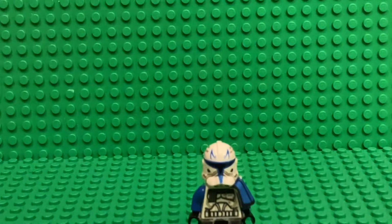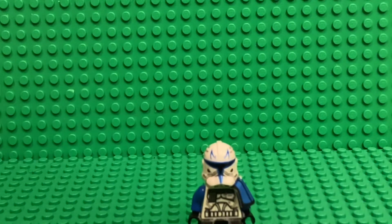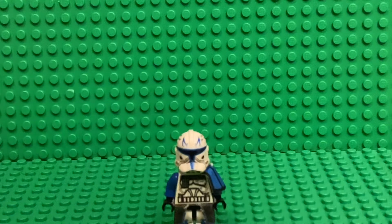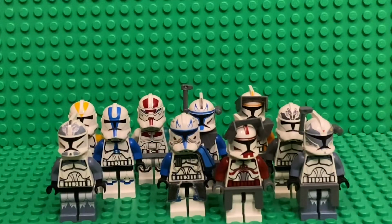$300 clone. That is ridiculous, and I'm so thrilled to own him finally. It took me so many years to claim this figure, and to be able to hold him, to be able to own this figure, just blows my mind. But yeah, let's get all the figures in this shot together, and I'll show you guys my most expensive clones in my collection. So there you go, guys.